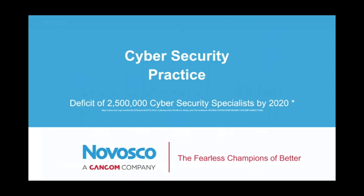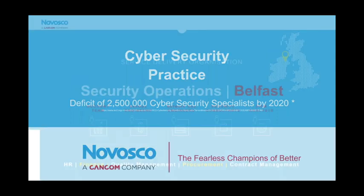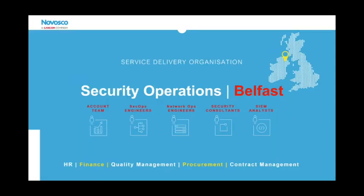In terms of our security operations center running from Belfast, we have a full managed service running with AppCheck as well, but we also identified a gap around 12 months ago. We brought on 12 staff from the Belfast Met Cyber Security Academy, a graduate scheme, trained them up, and then we officially launched our security operations center in October 2019.